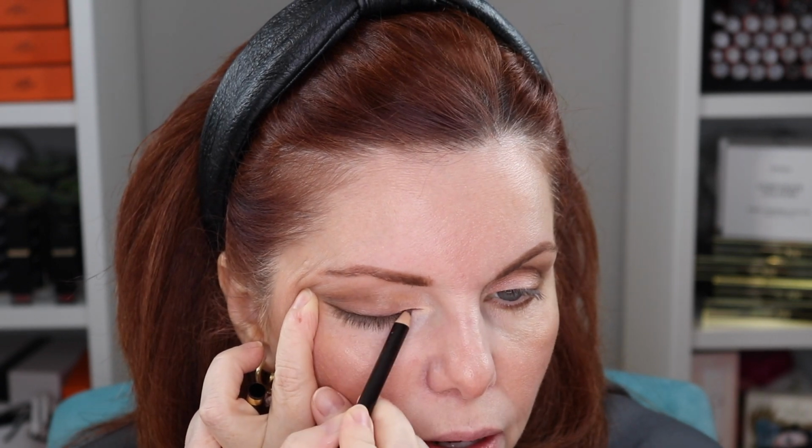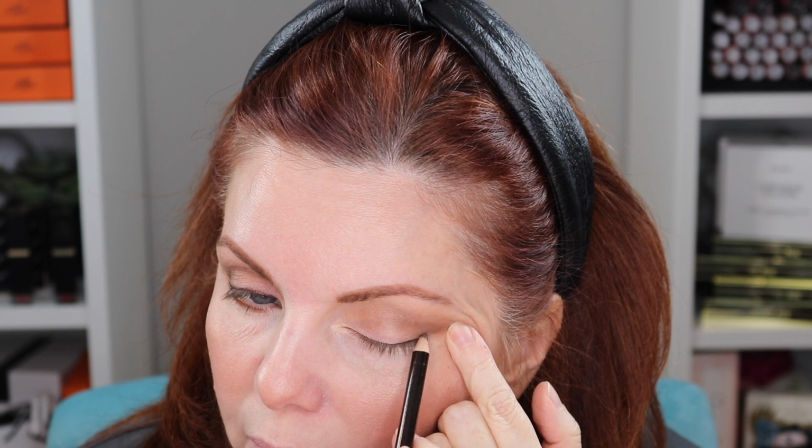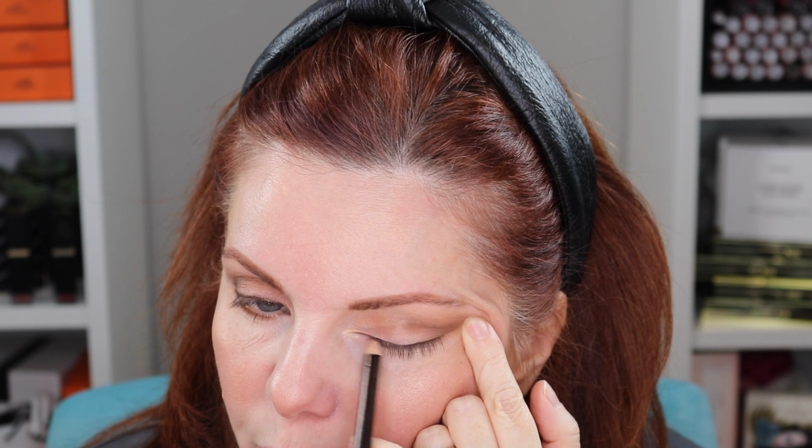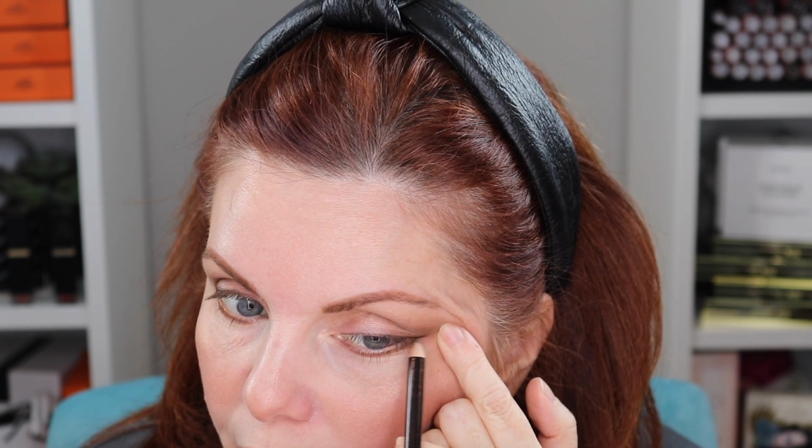Let's take the metallic mink liner from Tom Ford, just line the upper lash line a little bit, just to give that a little bit of definition. I try not to pull on my eyelid too much, but I think most of us will find as you hit almost 50, you need to pull on it a little. Not saying you should pull on it a lot, and I do try not to, but to draw a straight line, the skin needs a little help.